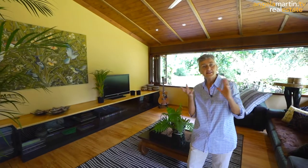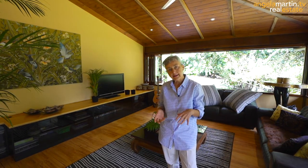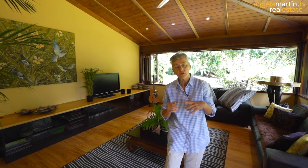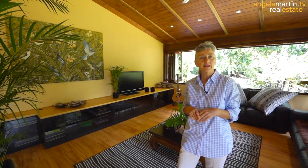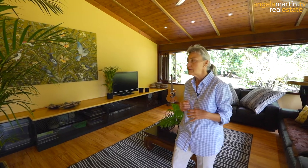You can see that there are so many different living spaces in this house, and it's tropically designed, styled to just blend beautifully. You never feel like you're in the house, or you're out in the garden and that's the house over there. It just flows. It has an energy and it has a cadence, if you like.